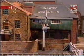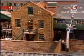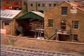It's absolutely staggering. It's a fantastic model. Robin, thank you so much for letting me see it. Yeah, thanks a lot. Let's have a look at the night scene again.